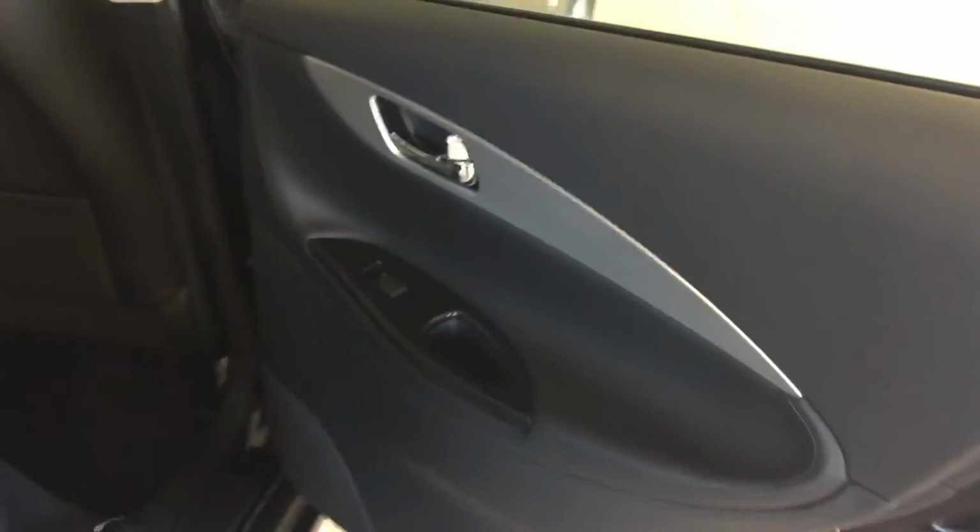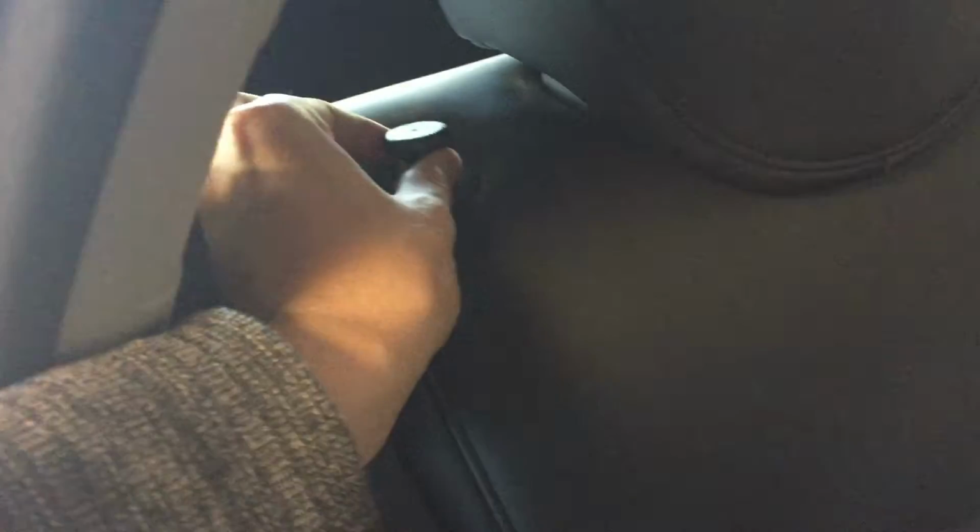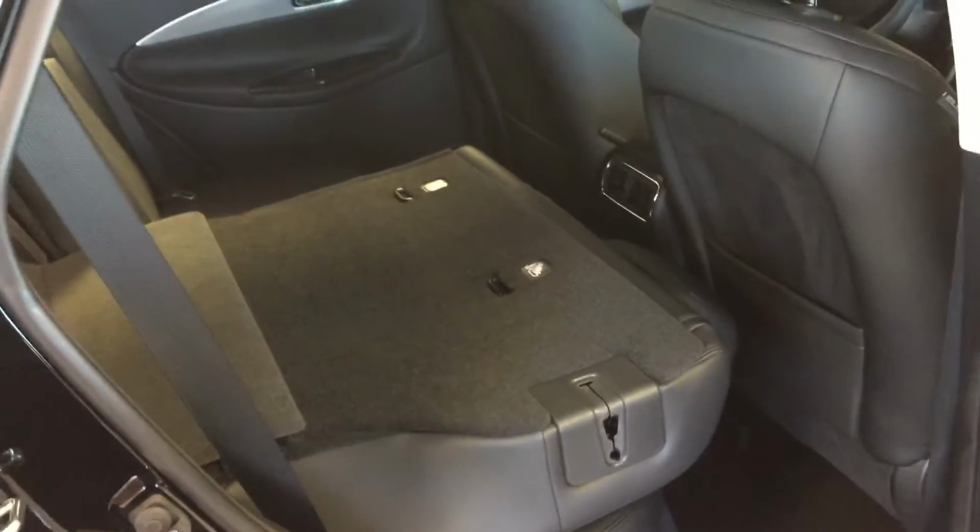Moving into the back seat, we have power window control, storage pockets on the backs of the seats, rear seat ventilation, seating for up to 3 passengers back here, 5 total in the vehicle. Fold-down seat armrest, pull on this tab here, and you've got cup holders located there. And this is a bench seat that splits into 60-40, and to release the seat, just simply pull this tab, and the seats easily collapse forward.